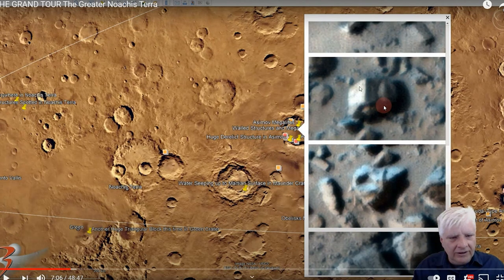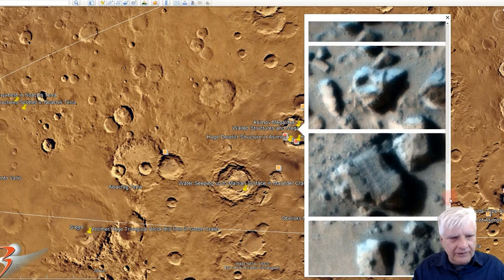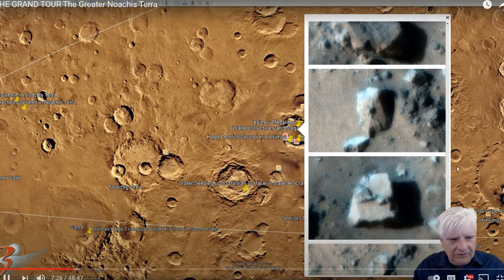I think he goes back to the one where he just went over. I want to see that. Oval spherical object next to it. It also has a flattened dome-like protrusion on one side. And this is about 6 by 6 meters in size. So although they look small in these images, they are relatively huge.